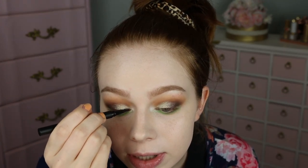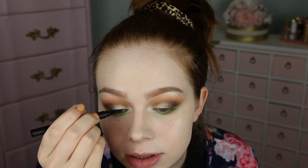Be fair warned, I am terrible at liner, so hopefully I don't ruin this whole look. And rest my elbow on the table so I have a little bit of steadiness. Okay. I mean, that's very dark.